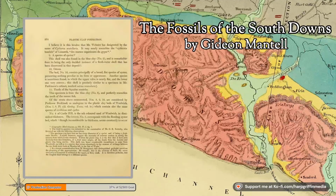Des mines supérieures de gypse. Géographie minéralogique, page 276, plate 2, figure 7. The only decided instance of a freshwater shell that has been discovered in that deposit. The fossil in question was submitted to the examination of Mr. G. B. Sowerby, who favoured me with the following observations.